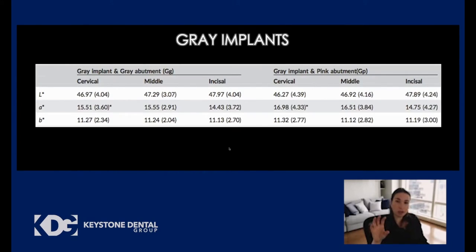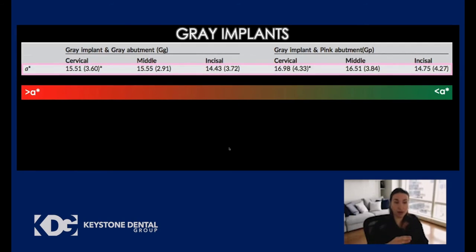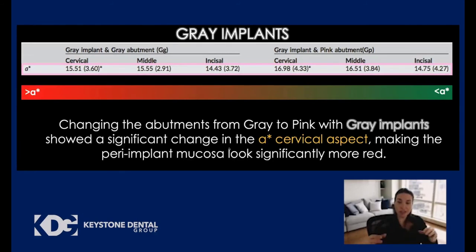So those patients that were randomized to gray implants, when we changed the abutment from a gray abutment to pink abutment in this group, we saw that in the A aspect of color, which, if you remember, the A coordinate goes from red to green, we saw a significant change, making the peri-implant mucosa look significantly more red with the pink abutments compared to the gray abutments. So the blending of the soft tissue was a little bit better.